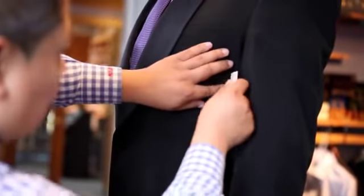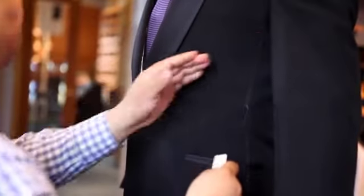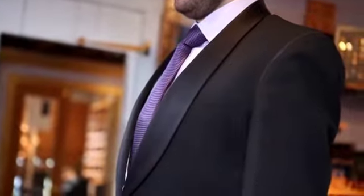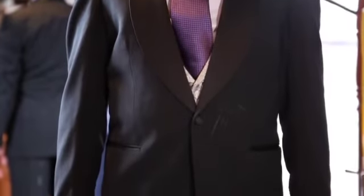And then we will eliminate all these wrinkles here. It's going to be nice and smooth. Plus we're going to shape a little bit on the chest, just under the arm, pretty much cut the shoulder a bit. But you do need a little room on the hips, so I'm gonna give you that. The jacket length is pretty good, we're not touching anything. It gives the proportion of his torso and his legs.